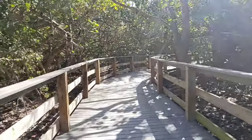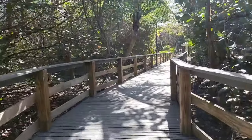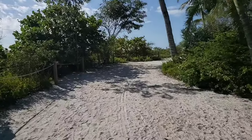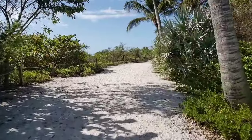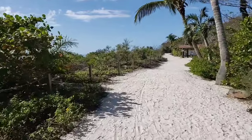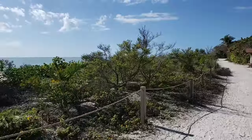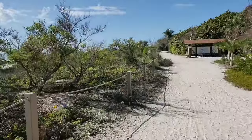Heading to and from the pier, there are a few very nice raised boardwalks. There's another hidden gem. This path runs from the lighthouse over to the main parking area. It runs parallel to the beach and offers fantastic views of the Gulf of Mexico and some of the flora and fauna that is associated with the island. About halfway down on the right, there's a very large informational billboard that talks about all the different seashells and animals you can expect to see during your stay at the Lighthouse Beach.